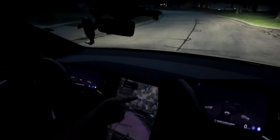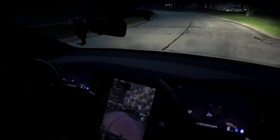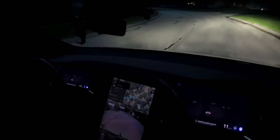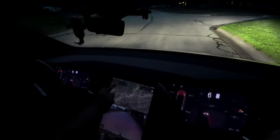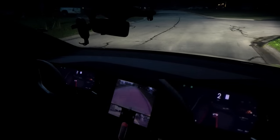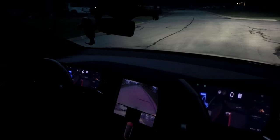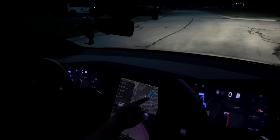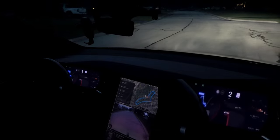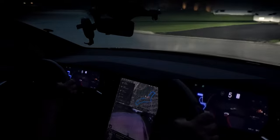Stopped here, should turn right. Let's see what happens if I hold the accelerator. It's confused by that circular drive. Okay, well, that was neat. Okay, if I want to navigate home, it wants me to go all the way around the block. Oh, that's funny. That is funny. But that's normal Tesla navigation for you.